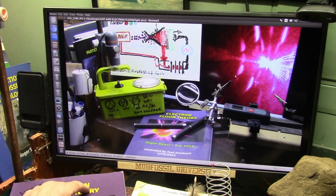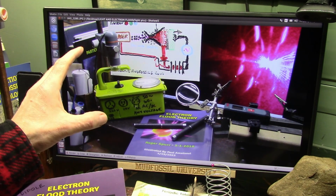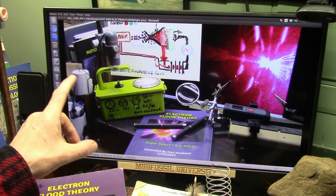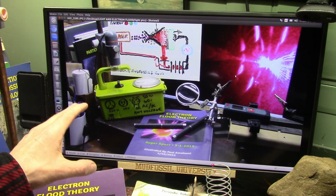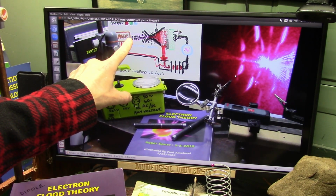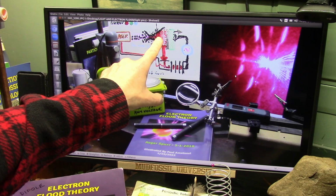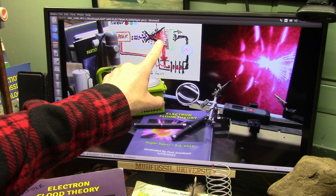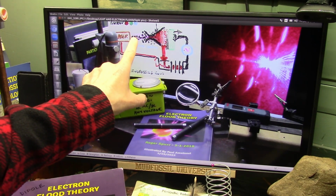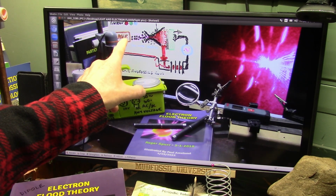None. Zero. Electron showers are the top of the line that you can get for energy. Electron showers go up into the trillions of electron volts. We would start with probably several million electron volts here. But by the time we got here, we should have at least billions, and maybe even trillions, depending upon what we started with for a laser and how many pulses per second and all that business.